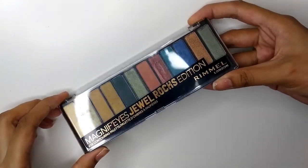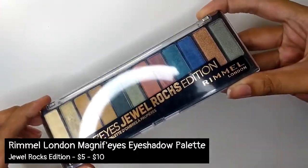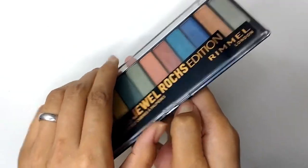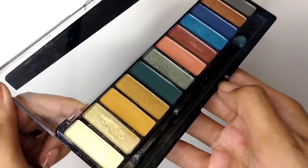Now on to the next. This one's a bigger palette. This one is the Magnifies Jules Rocks Edition Eye Contouring Palette from Rimmel London. This is a really good palette. I've done some looks from it and a lot of the colors are pretty good.